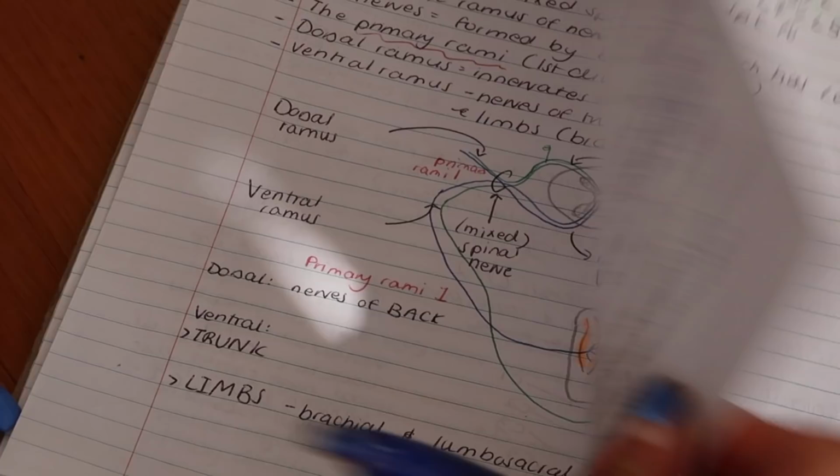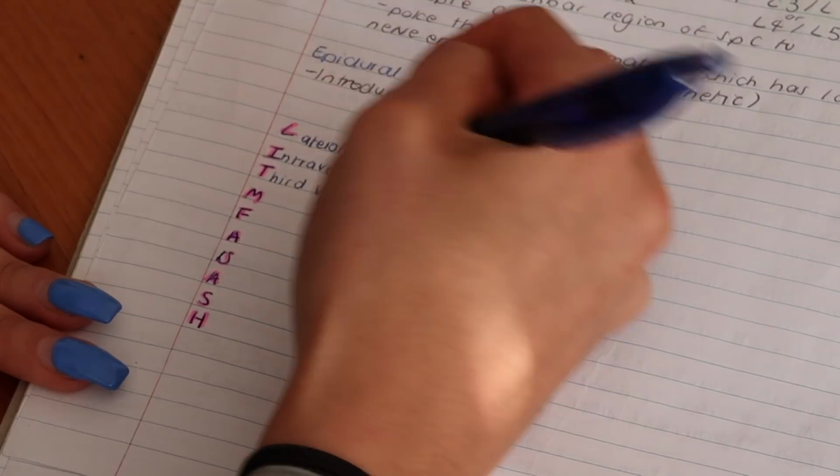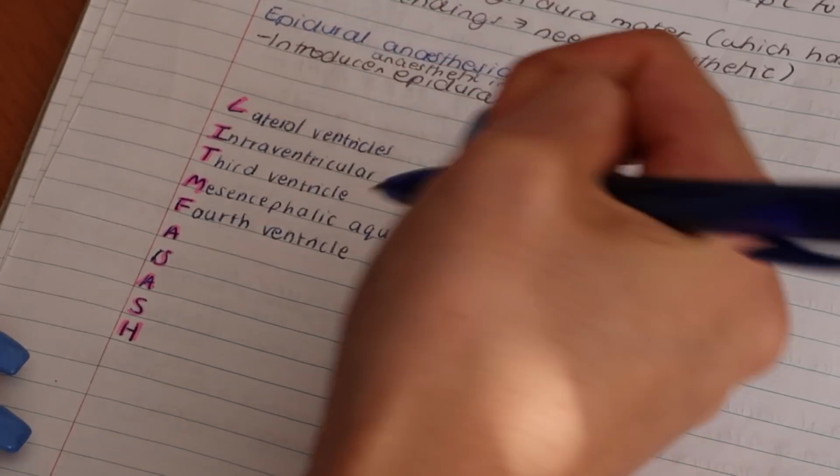So basically each letter stands for where the cerebrospinal fluid next flows to, but I use this for so many things.